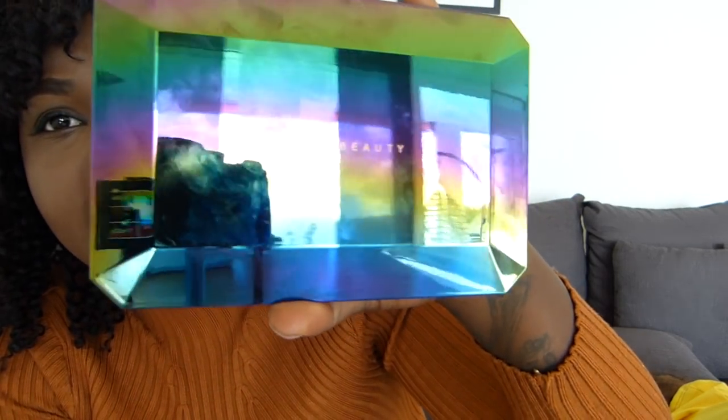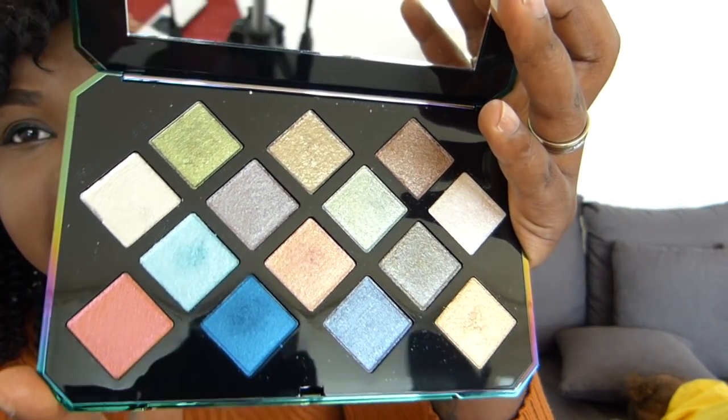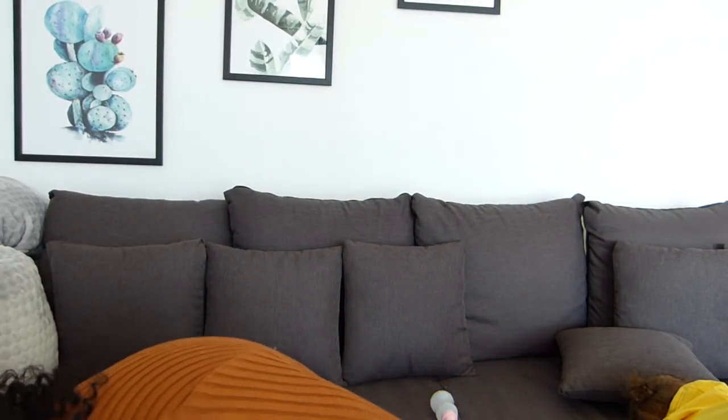Unfortunately, so many fingerprints on top. You see, I'm so in love with this highlighter. You can't imagine. Oh God, this is it. This is how the Galaxy palette looks. You can see how bad the fingerprints are. This is so beautiful, it's really beautiful. I love it. Rihanna did a good job. I'm so proud of Rihanna. She really did a good job giving us the best makeup.